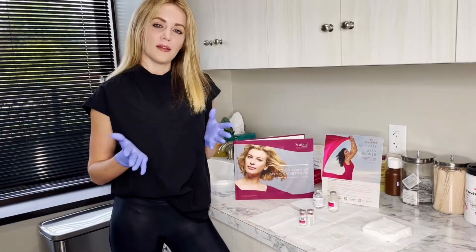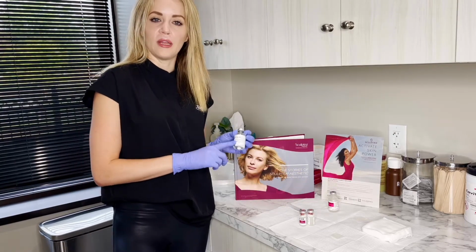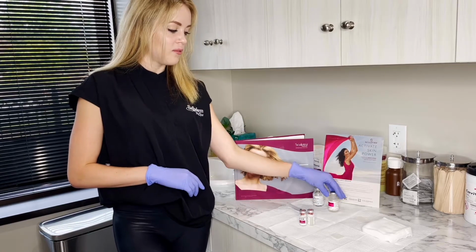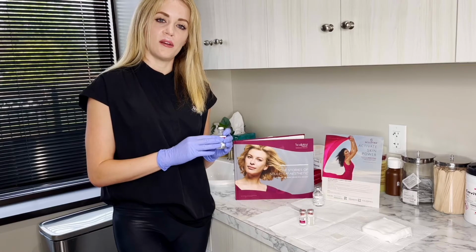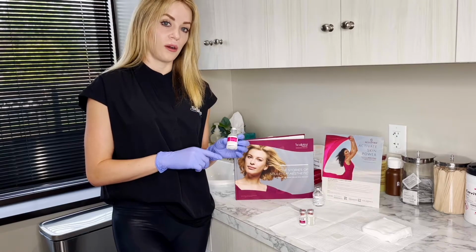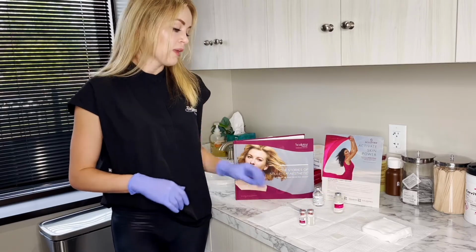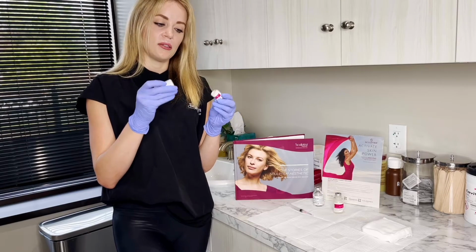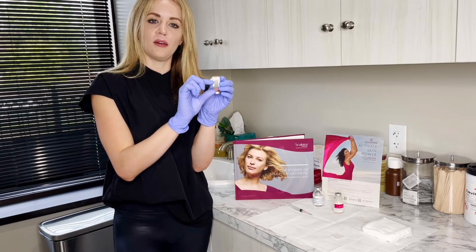When we reconstitute Sculptra, we place 1 milliliter of lidocaine in there to make the injection comfortable. And then my reconstitution is with another 9 mils of bacteriostatic water or sterile water. Then we mix up the Sculptra, and what gets injected in your face is the liquid part of the vial.